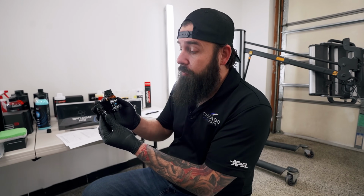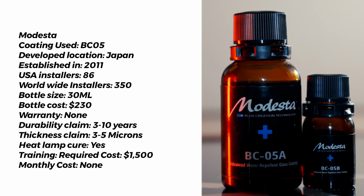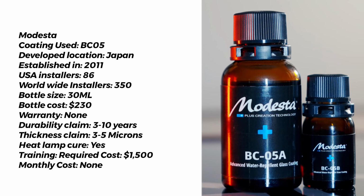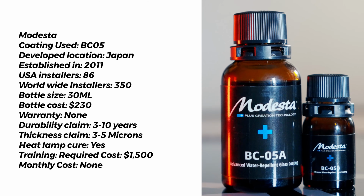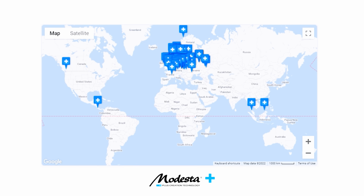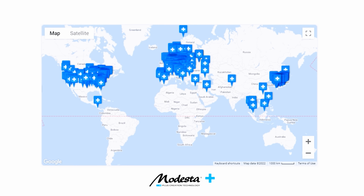First application we're doing is Modesta BC05. This is Modesta. We're going to be installing BC05. BC stands for body coating, and 5 meaning it's the 5th coating in their lineup. It's an SiO2 based quartz coating from Japan, developed by Tomo Casciano. They have 9 other pro coatings available to use. BC05 is their most popular application.